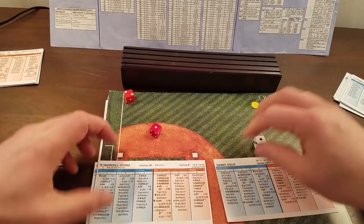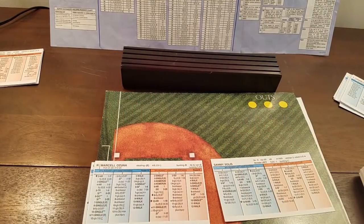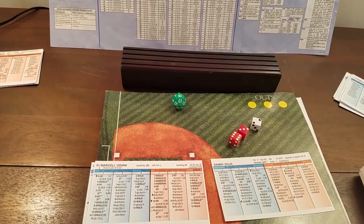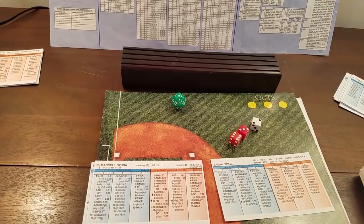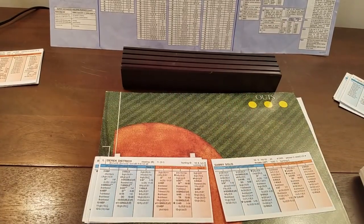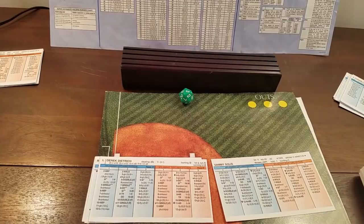Brings up Ozuna. Check the D20. Nothing there. That's a 2-9 against a lefty, and that's a strikeout. So much better result there. 1 away for Dietrich, another lefty. So lefty on lefty again. That's a 3, nothing happening.